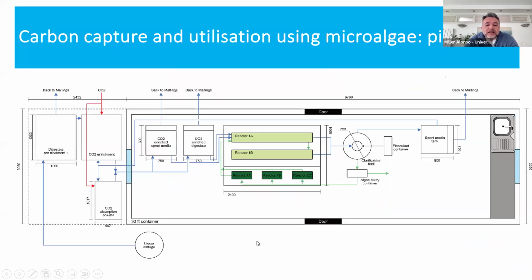Okay, we have our expectation in how we are going to run our pilot system. This is in a shipping container similar to the ones that were presented by James from Cube. That's where our system is going to be, running with the CO2 that is produced on site, and the nutrients will come from the digestate liquor that is also produced on site. So we are self-sufficient in terms of the nutrients that are required, and obviously the water is already there because the digestate liquor is diluted.